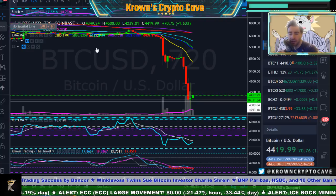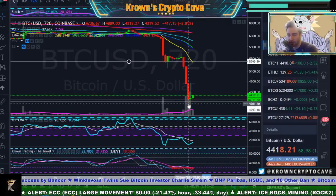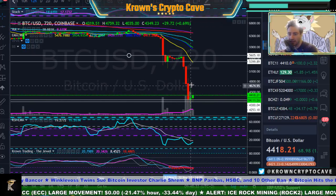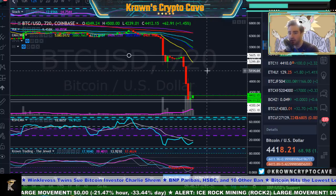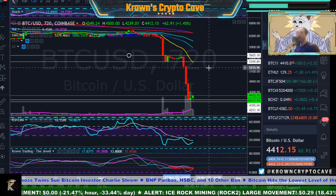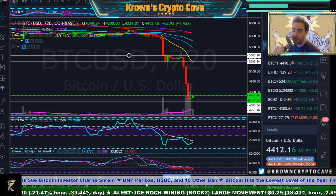First and foremost, because we just rocketed down through this range right here, it's really easy to see on a higher time frame. It's likely that if Bitcoin were to get back above 4,900, then yes, it probably does test the low 5,000s. 5,200 would not be out of the question. And I do think that we're going to spend a lot of time filling in the blanks in this area, especially when you look at the volume profile.